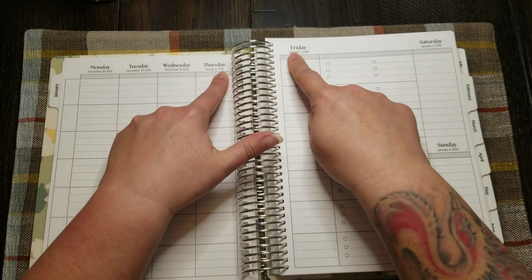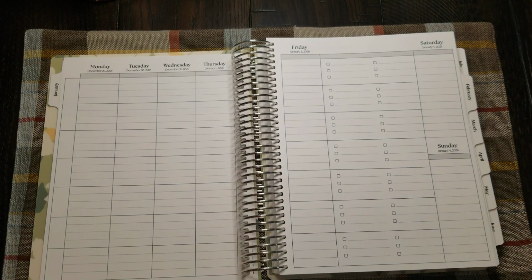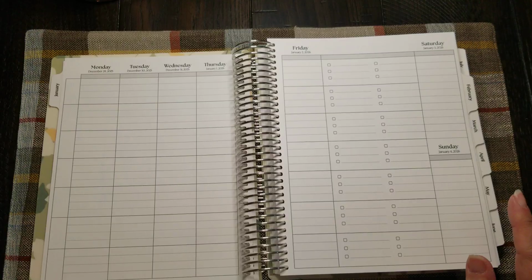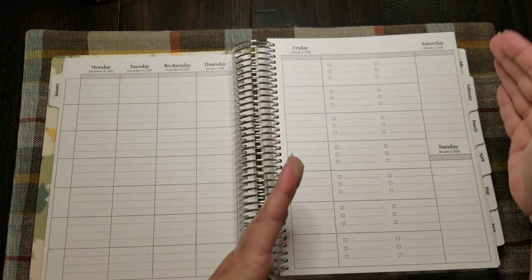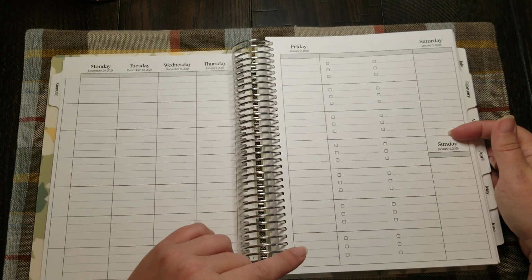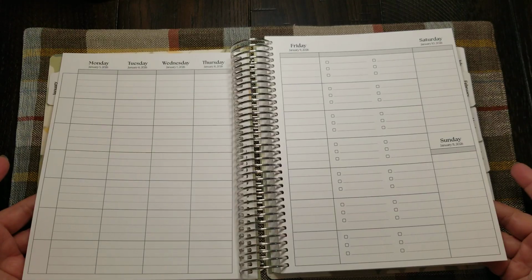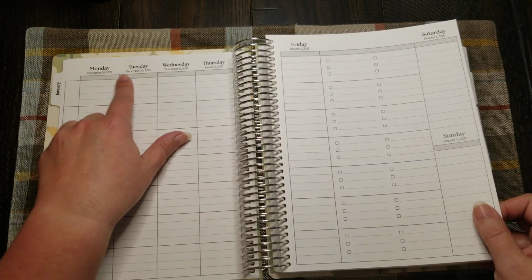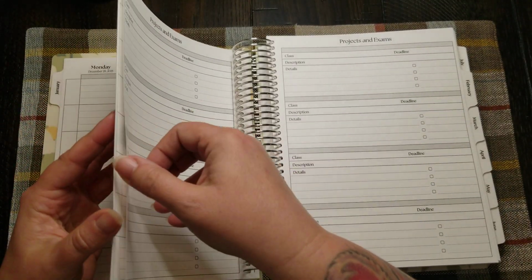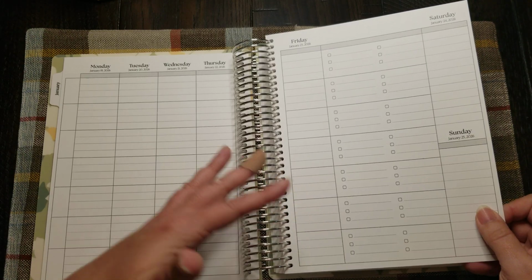So Monday through Friday, you have a to-do list section, and then Saturday, Sunday are stacked, which you guys know I love the whole idea of having the to-do lists and the Saturday and Sunday stacked, especially with my business, because I don't do anything in my office on those weekend days. But if there's things I want to catch up with or things I want to remember for the following week, I will write it in that area. And again, your dates are fully up at the top. I mean, everything is very clear and visible. Really nice.